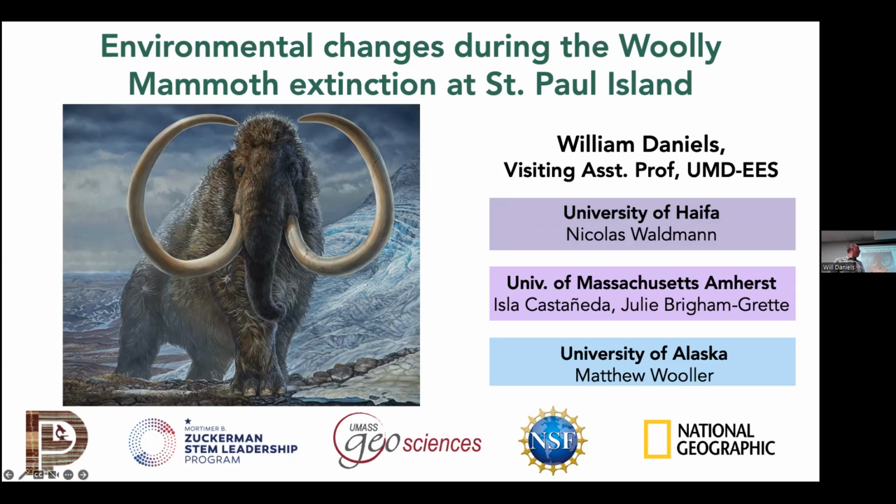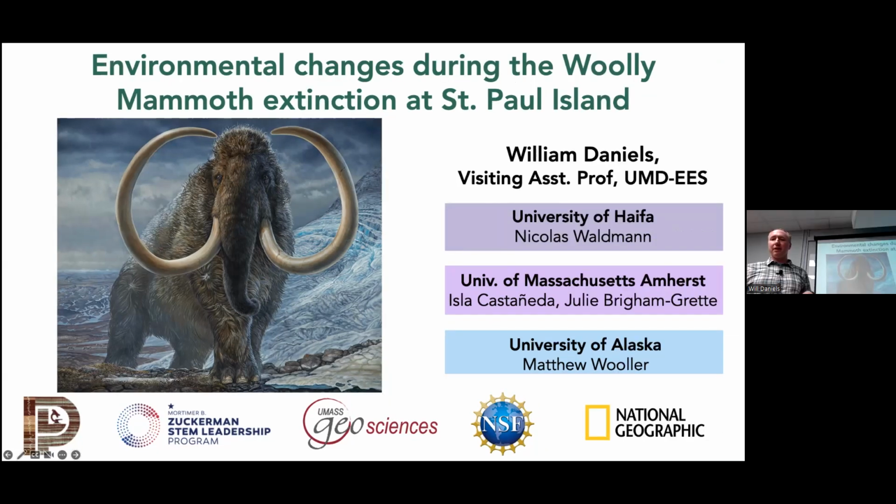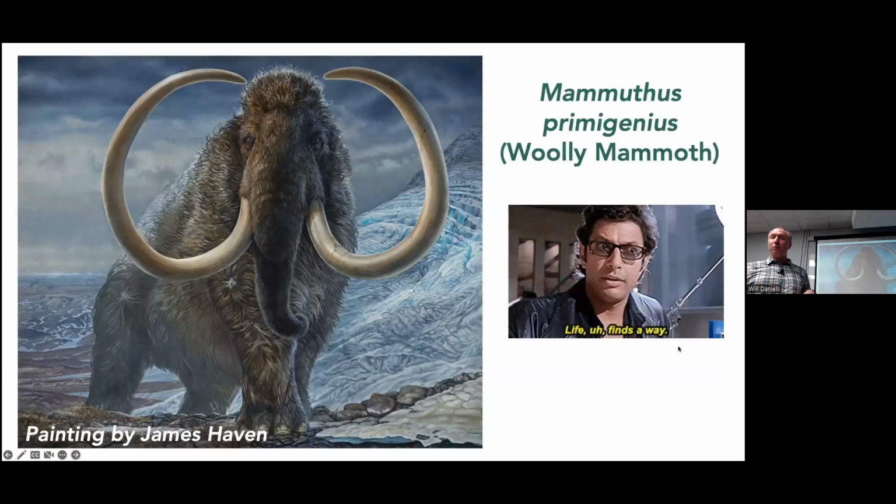Now, as you may know, at the end of the Pleistocene, there were a lot of extinctions going on, especially with the megafauna in North America. And we'll be talking about woolly mammoths, Mammuthus primigenius, who were one of these megafauna that went extinct. This is a recently revealed painting that's life-size on display at the University of Alaska Fairbanks. I think it's very impressive if you're there in person. I want to include it here.